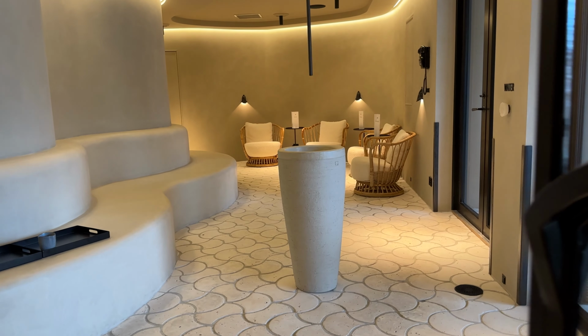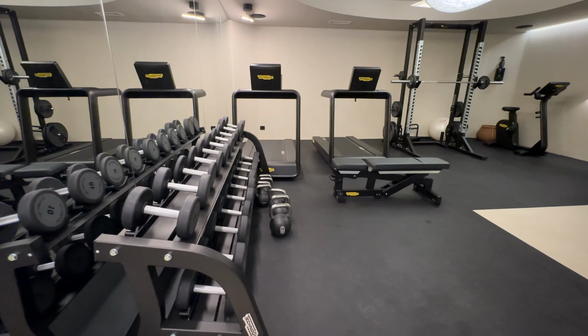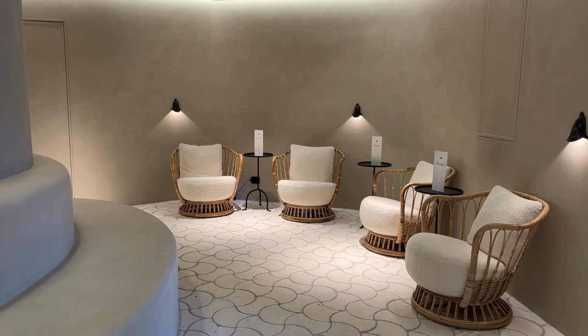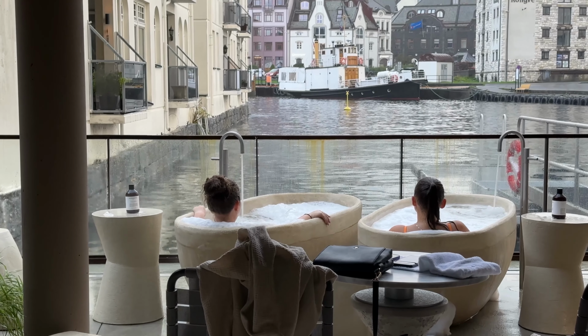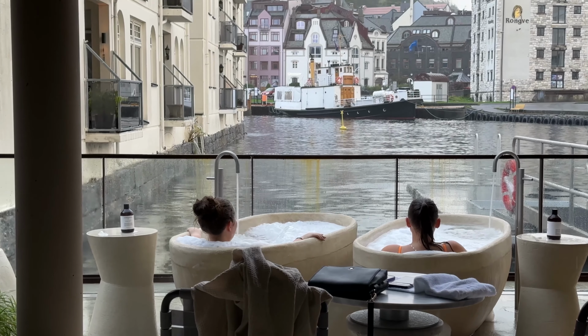The hotel's beautiful spa in the basement has a fully equipped gym, sauna, yoga classes, and massages, but the best part, I think, is taking an outdoor soak next to the canal.